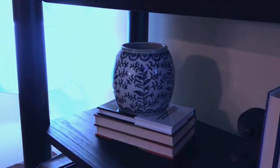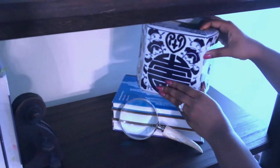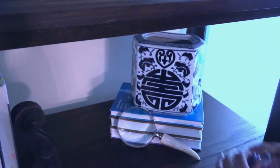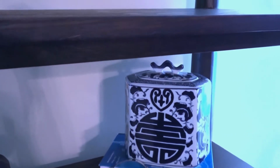So in a perfect world, all of my books would have a similar color, shape, and style so that I could just put them all on the shelf and it would be glamorous just by themselves and no styling would be needed. But that is not the case for me, and especially not for my collection of books. I've got different colors, shapes, styles, and different conditions of books going on here.